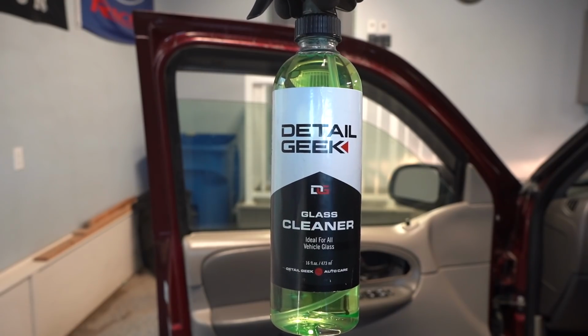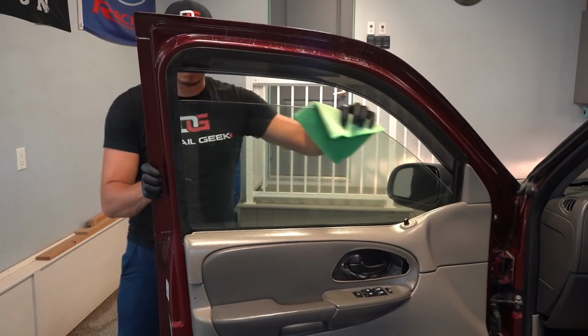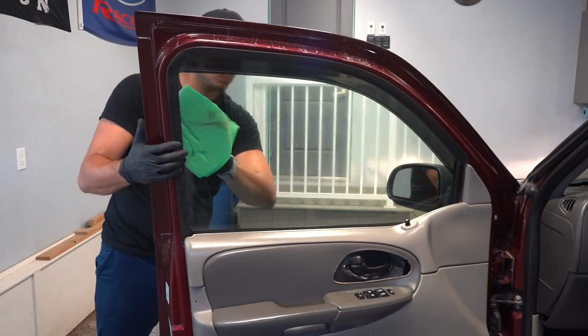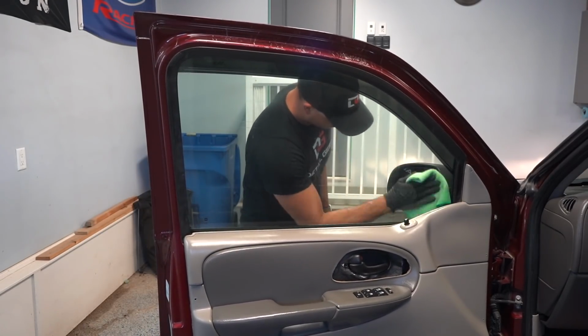Turning to the glass and using my new Detail Geek glass cleaner, I'll spray some directly onto my waffle weave towel and then start on the glass, flipping the towel for the final wipe. And if you've ever struggled with getting streak-free glass, well, this combo is your answer.